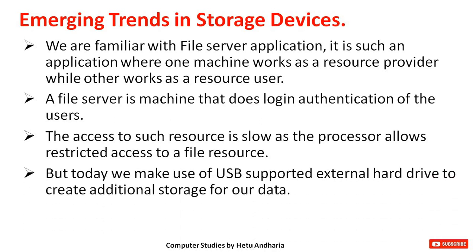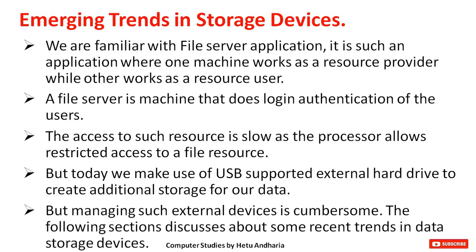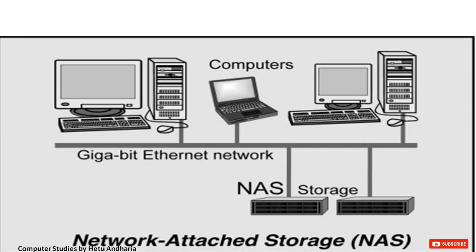But today we make use of a USB supported external hard drive to create additional storage for our data. But managing such external devices is cumbersome. The following sections discuss some recent trends in data storage devices. These are all new for you.